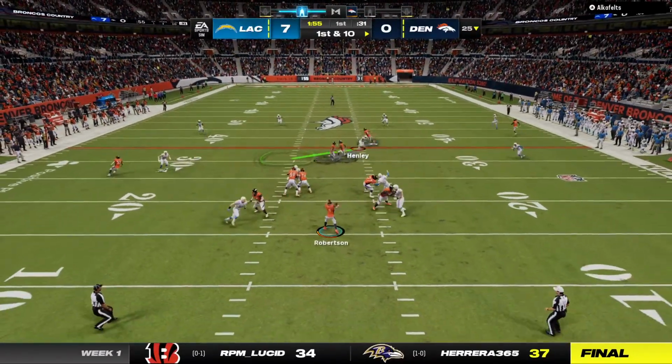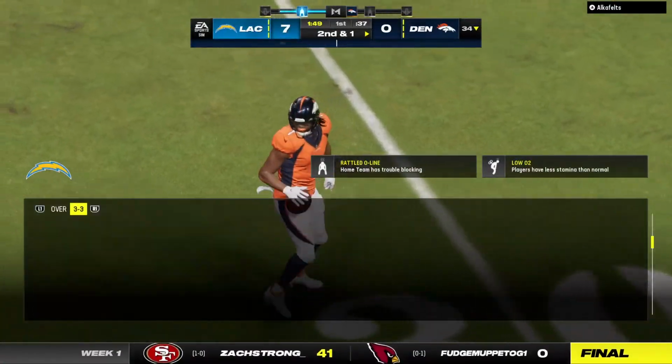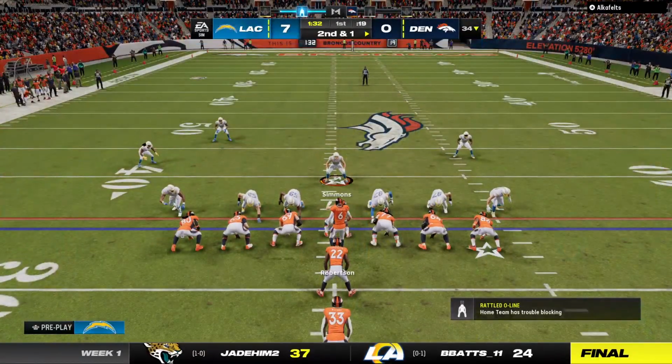Throwing to start the drive. Robertson. Got an open man here, and it's K.J. Hamler. And he's going to get a good gain of 9 here up to the 34. They'd love to just strike back with a touchdown right here, and if it's a long play, so be it.